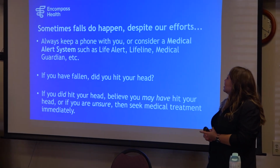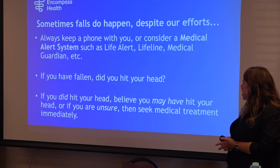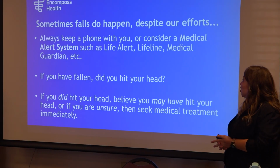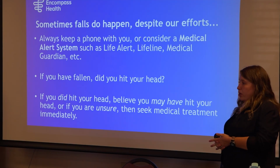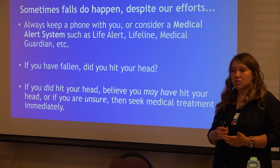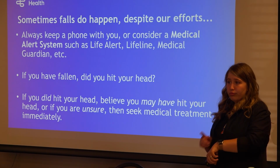So unfortunately, sometimes falls do happen despite our efforts. Always keep a phone with you or consider a medical alert system such as Life Alert, Lifeline, or Medical Guardian. Some insurances will cover the Life Alerts. Other options are your phone with you.